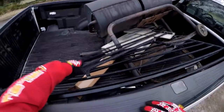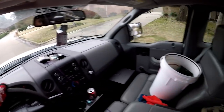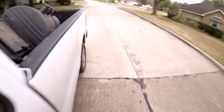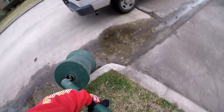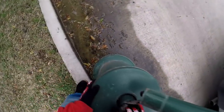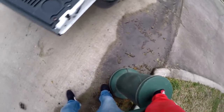Oh, come on. Oh, I'm sorry, baby. Back, Mr. Heater. You are coming with me. It's probably really heavy. The bottom's heavy. Let's see. The tailgate down. It's not making it any easier. God, that bottom is heavy.